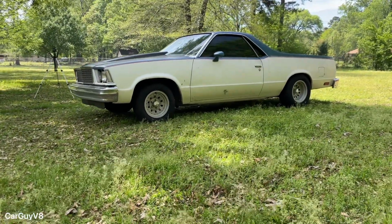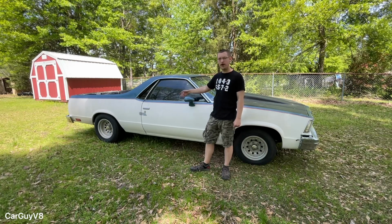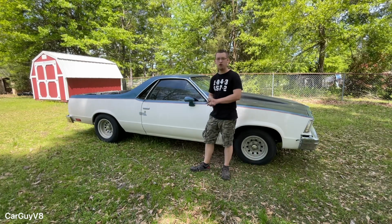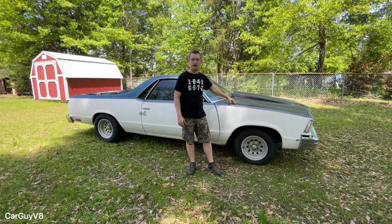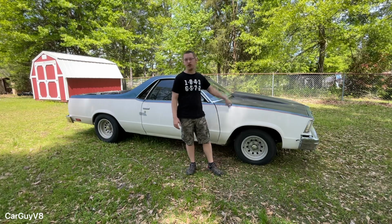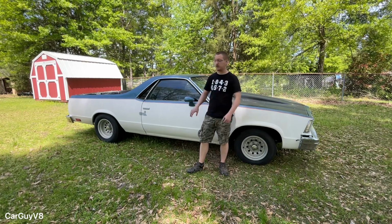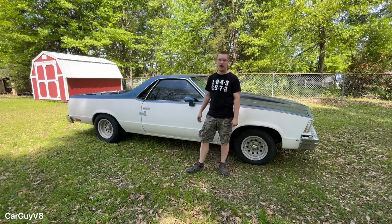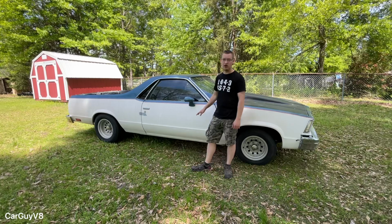Which unfortunately, I learned that I believe this has the 241 open rear end, but it's got a mini spool in it, so both wheels are always locked. But the 241 ratio is pretty anemic. With this 383 at 5,500 RPMs, you can do about 68, 70 miles an hour in first gear in this car. So that's a pretty long gear ratio. At 75 miles an hour, you're cruising at 2,300 RPM with a three-speed automatic with a 1:1 third. So that's a really tall gear ratio.